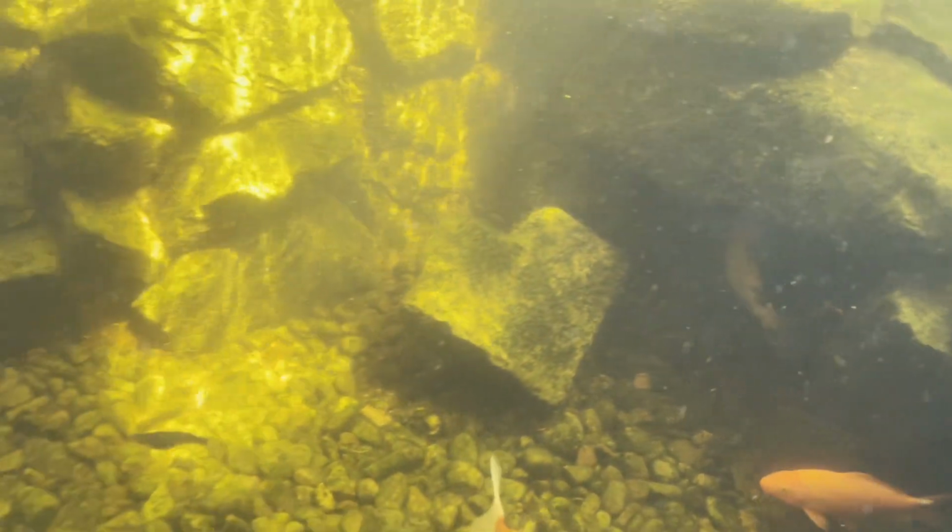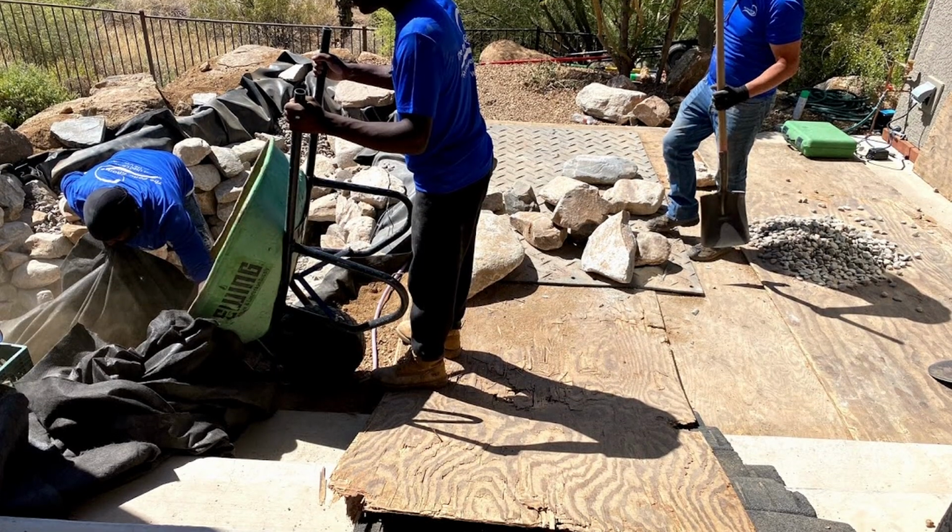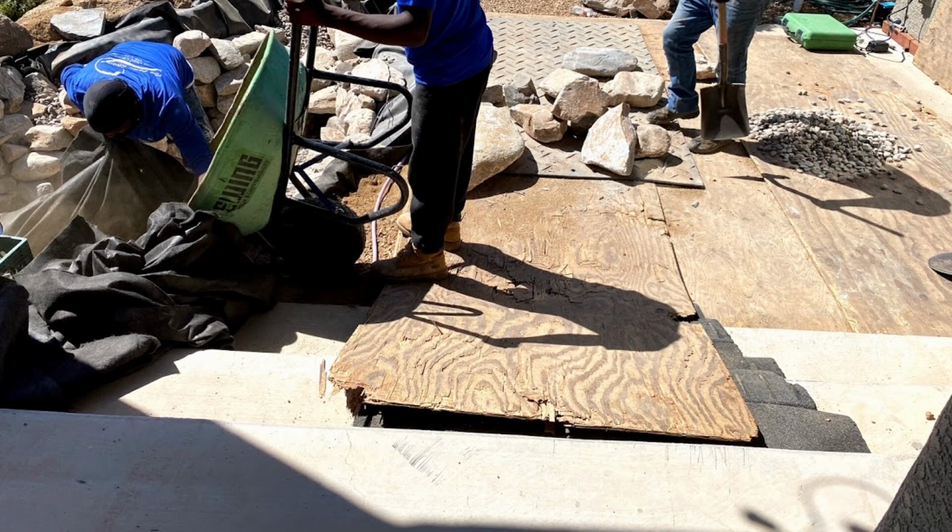So I heard the challenges of building this. Was it pretty fun to watch those guys go all the way around? And I felt sorry for his guys with wheelbarrows up these ramps and the boulders back, getting the boulders in and everything. So.